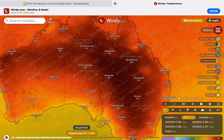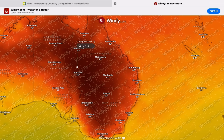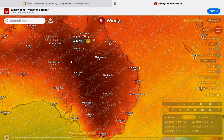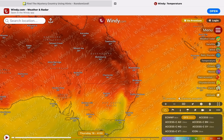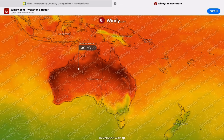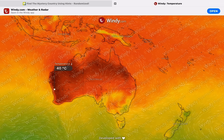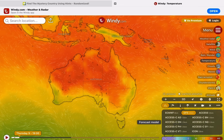So into Wednesday the 15th shows some 45 degrees again as this cold front advances. The heat gets pushed, so some 43 degrees, some 45, some 44 degrees, so stay safe there. And this goes here, still showing some 42 degrees, some 40 degrees on the west there. On the 16th, the 17th, still some in Queensland, but mainly on the west. So stay safe there. Those temperatures.